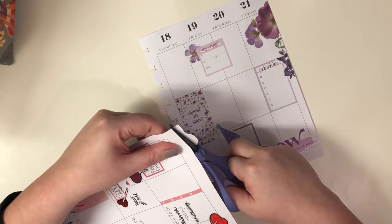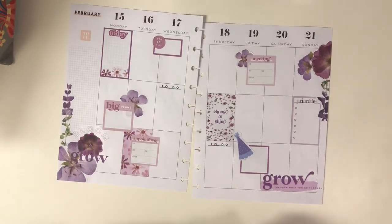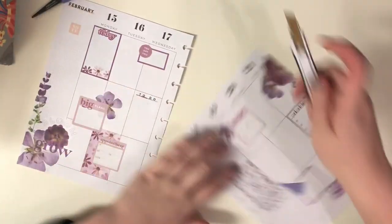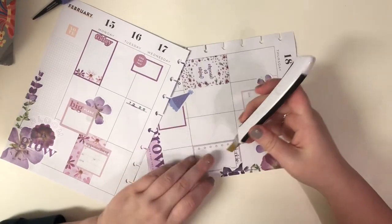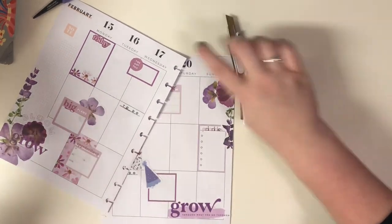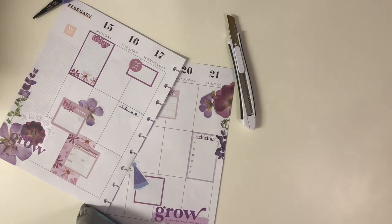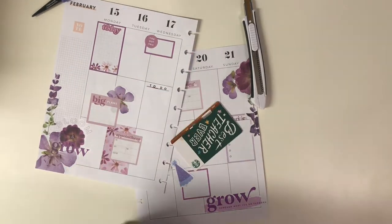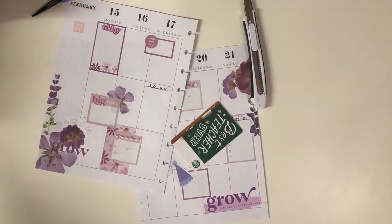Okay. Ooh, that cut easily. Look at this. I'm digging it. Okay, so now I need to cut straight up. And I'm gonna use one of these. Just that one.